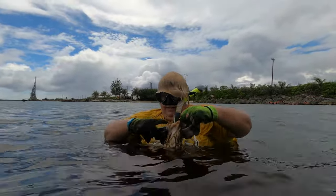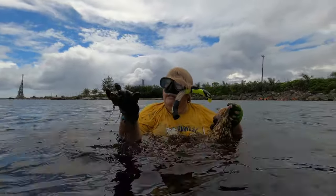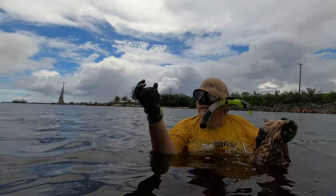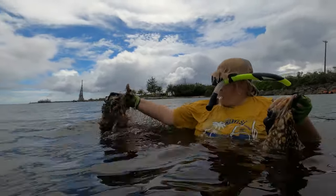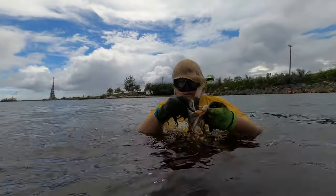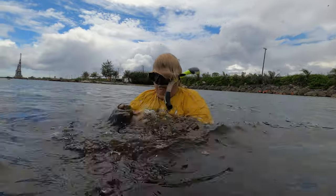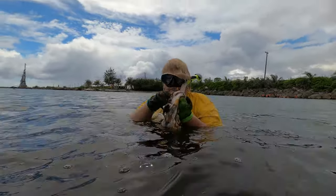Okay. I'm going to show you the ink bag. This is the ink sack. My gloves are now nicely stained, but it just makes ink everywhere. And so you just clean this in the water, and then when you get home, it's ready to cook.